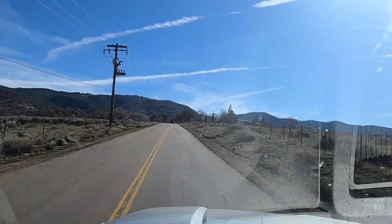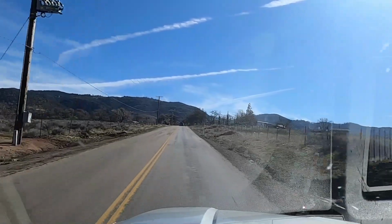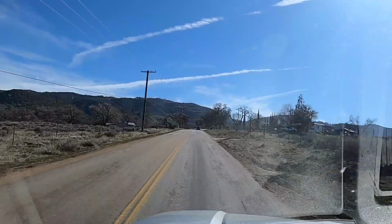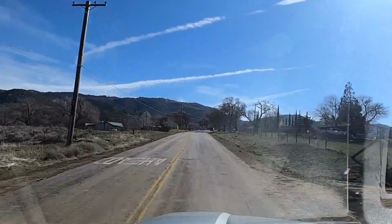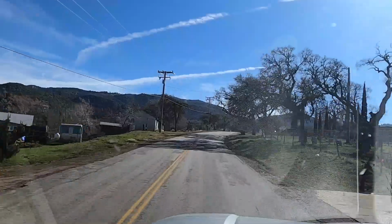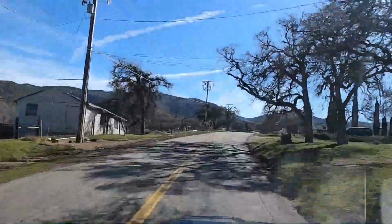Ski lodge up here? No. Was there ever a ski lodge up here? No. Could you ever ski up here? There's not enough snow up here to ski. Never has been. Hopefully you can ski up here at one point.